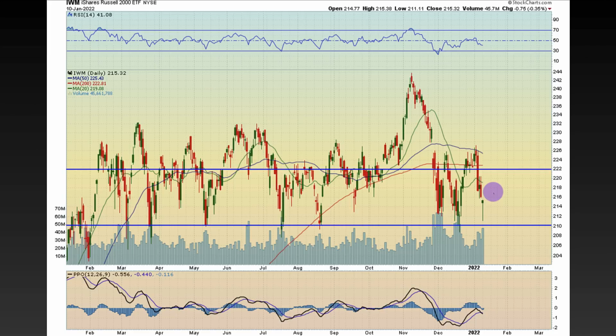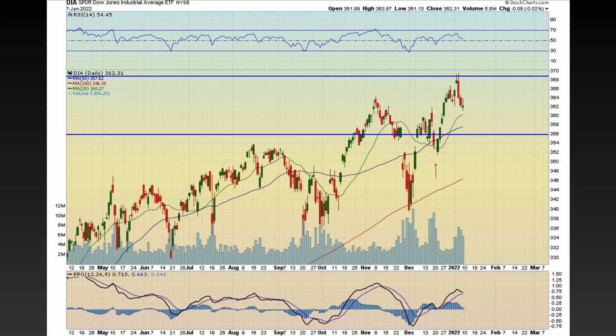Because last Friday you can look into this and you'd be like, oh, well, actually this is pretty normal. It's acting how it's supposed to act. That's exactly what it's doing. That's exactly what the options market priced in. That's where we are.